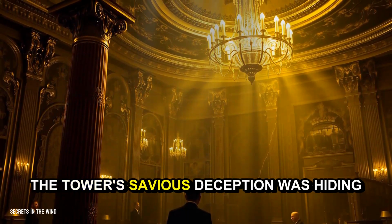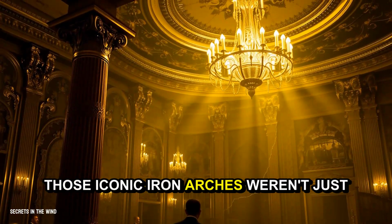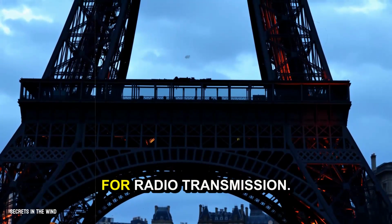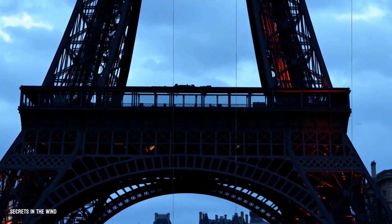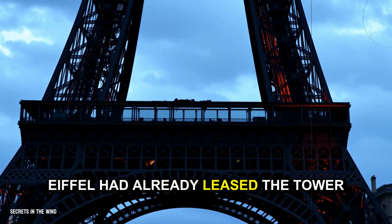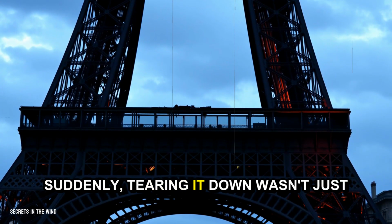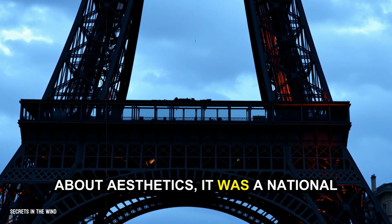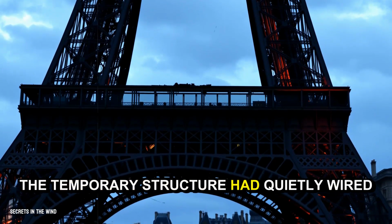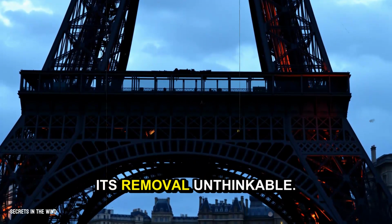The tower's savviest deception was hiding its impermanence in plain sight. Those iconic iron arches weren't just structural, they formed perfect parabolic curves ideal for radio transmission. By 1921, when the demolition deadline loomed, Eiffel had already leased the tower to the French army as a radio antenna. Suddenly, tearing it down wasn't just about aesthetics, it was a national security risk. The temporary structure had quietly wired itself into France's defense network, making its removal unthinkable.